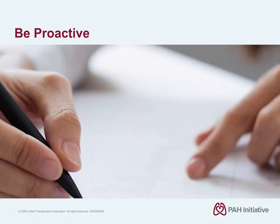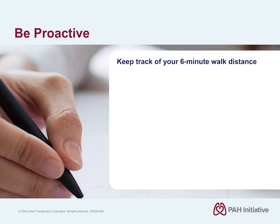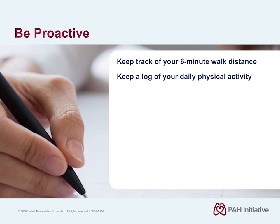Be proactive in tackling your PAH. Keep track of your 6-minute walk distances at each appointment so that you can monitor your progress over time. Keep a log of your daily physical activity so you can track your activity level to see if it is increasing or decreasing. You can share this information with your healthcare provider.